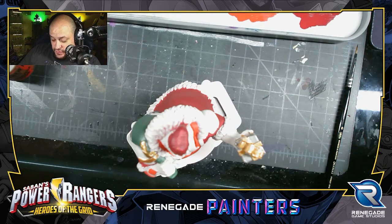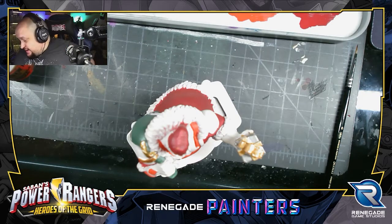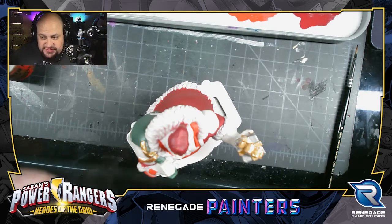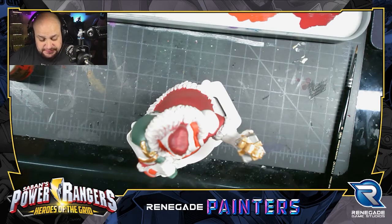Okay. Okay. Oh, the inside of his jacket is white. That's perfect. Alright. So I need gold, red, green, and black. So that's what we'll use our German gray for, is the black.